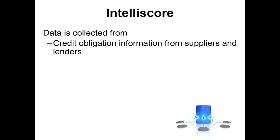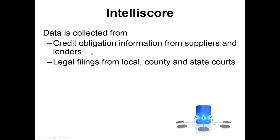Data is collected from credit obligation information, which usually comes from suppliers and lenders. These are people that you're giving information to that are then giving it to Experian to pull your credit report, right? So you go into your bank and you go, hey, Mr. Bank, I want a business credit card. Well, you apply for that business credit card. What you might not know is that they then send that information to Experian, and now Experian has this information that ties in as one of the main components of the business credit score.